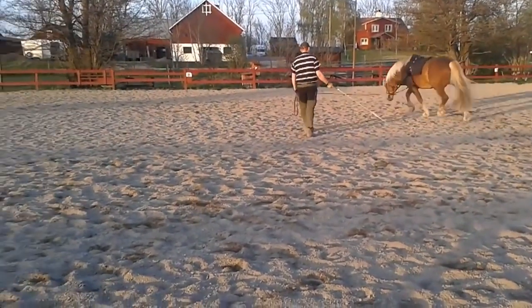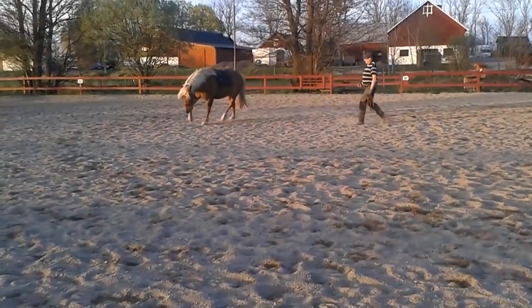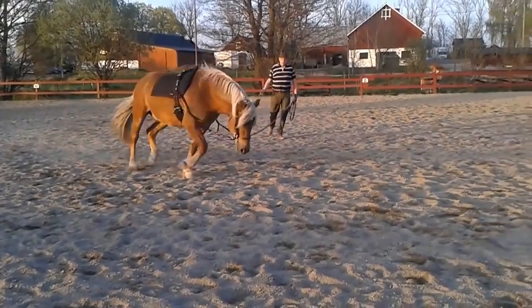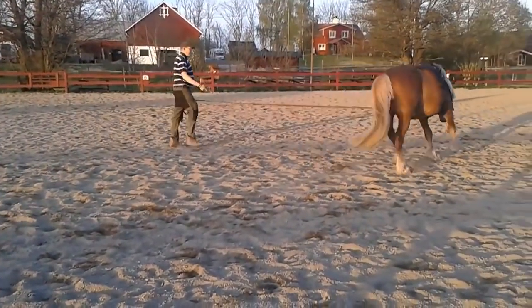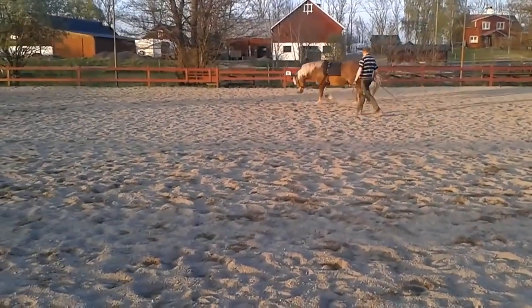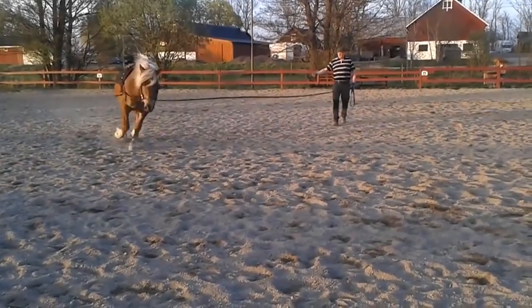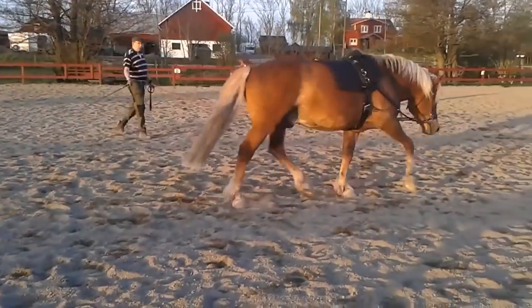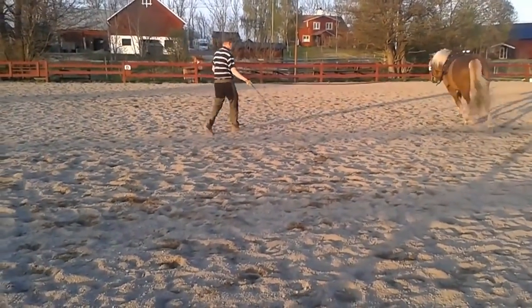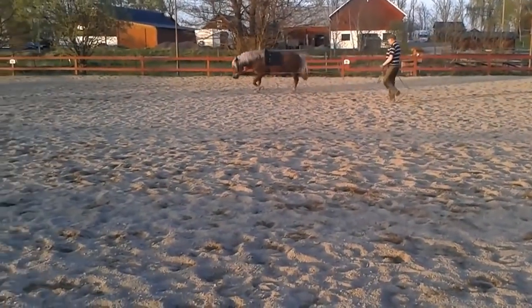So I'm really happy how the side rein work is progressing and has helped a lot on keeping his neck straight and helping us to train him without him overbending his neck or escaping through his shoulder when you lunge. So that's been really good.